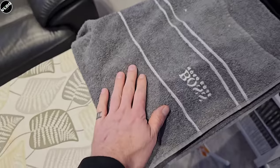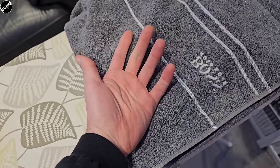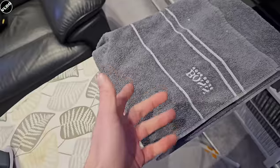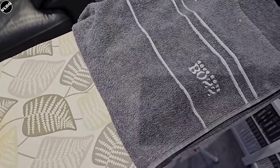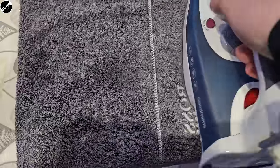And then just iron over the area, not concentrating too much on one area so as not to burn it. Turn it over periodically, and then it should straighten it out and give it a bit more rigidity. But let's put the theory to the test.